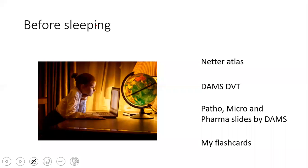And before sleeping every day, now I'll tell you the importance of images, which I've already told you. So how did I approach the image-based questions, and what was my strategy? Before sleeping every night, I used to go through Netter Atlas on my mobile. You might have a text, or your friend might have one, just borrow it and go through the images. If you don't have Netter Atlas, that's all right. There are many other sources to get the images. I used to go through this atlas and look at the images.